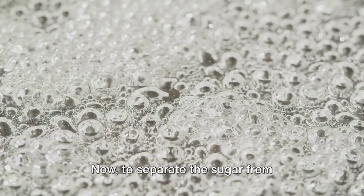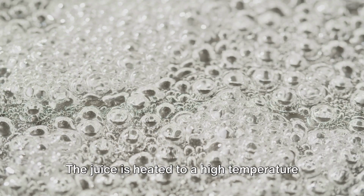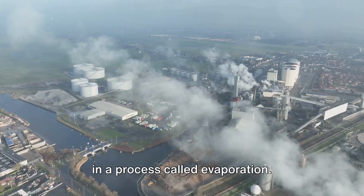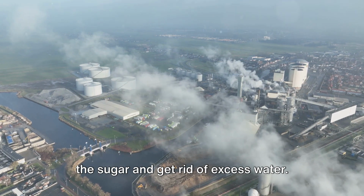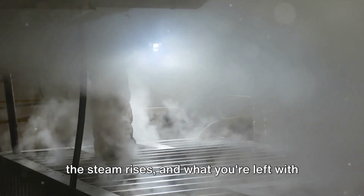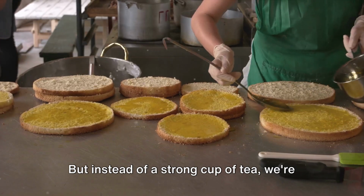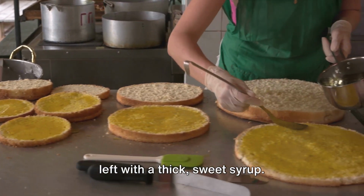Now, to separate the sugar from everything else, it's time to bring the heat. The juice is heated to a high temperature in a process called evaporation. This boiling process helps to concentrate the sugar and get rid of excess water. Just like when you boil water for tea, the steam rises, and what you're left with is a concentrated solution. But instead of a strong cup of tea, we're left with a thick, sweet syrup.